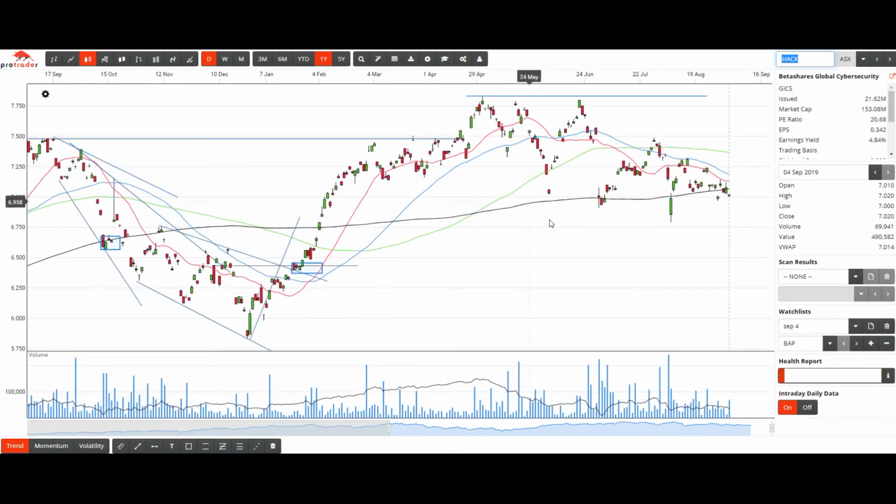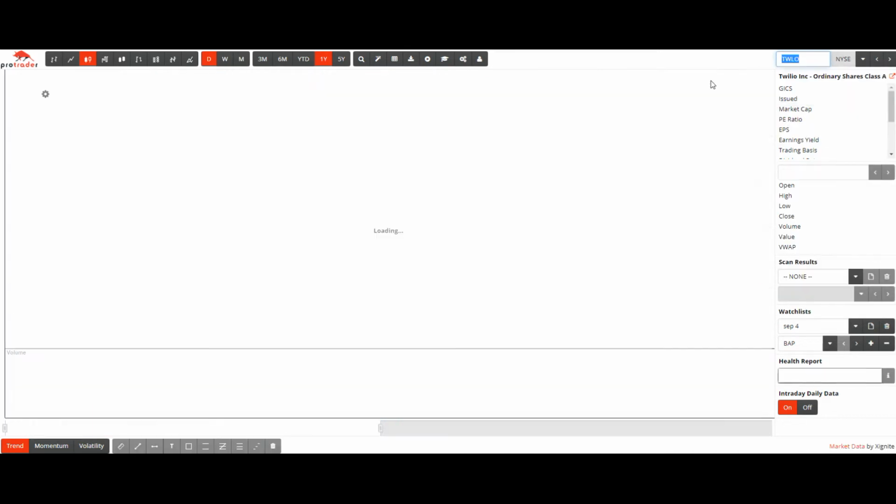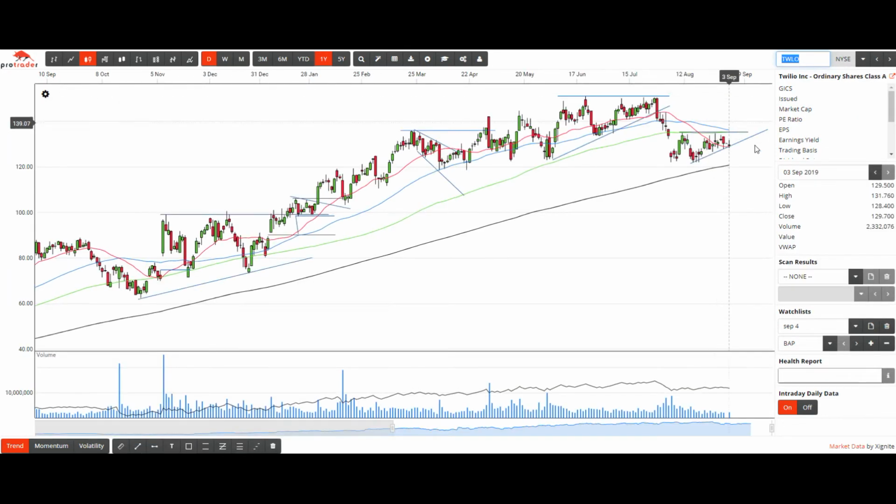If we look at the main software cybersecurity ETF, HACK is just nudging below its 200-day moving average at the moment. So software's certainly just gone out of favour at the moment. The other big one in the States, Twilio, is sitting just above its 200-day moving average, so I'm watching that carefully. If this breaks this support line and falls below its 200-day moving average, it's not going to be an overly good sign.